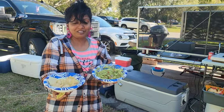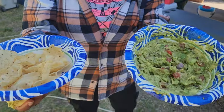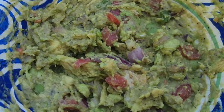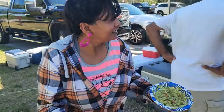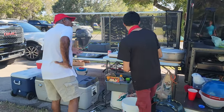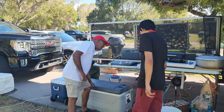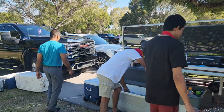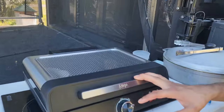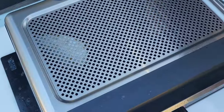And John also made some chips. Chips and guacamole for snacks. Is he a Texas boy? Yeah, actually. He needs some Texas stuff. Yeah. That'd be nice. So now it's gonna cook for a little while, for about 7 to 9 minutes.